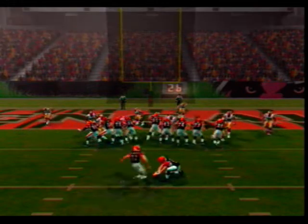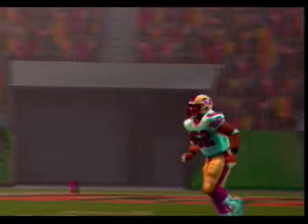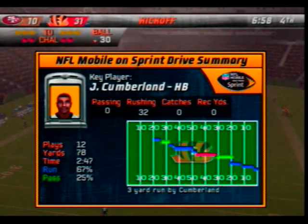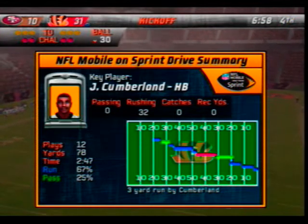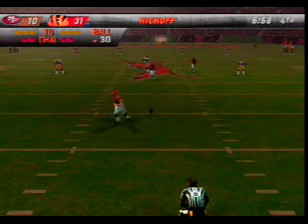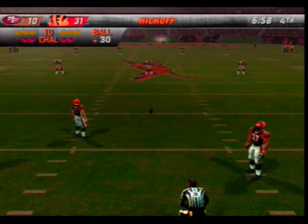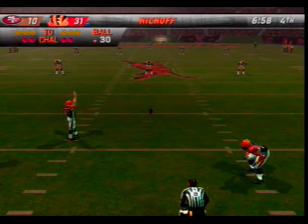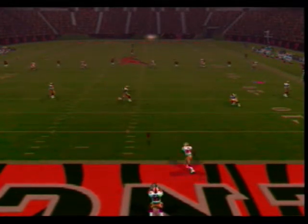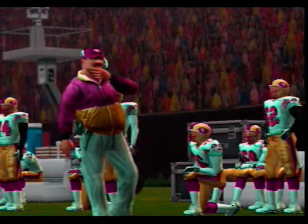Henderson comes in to attempt the point after. The extra point attempt is good. They go up by 3 touchdowns after getting that one into the end zone. This one is taken by Bannister. They need one quick score and then some more.